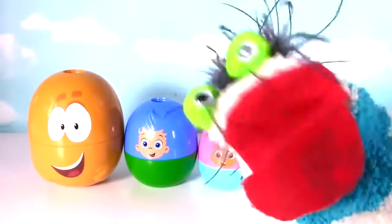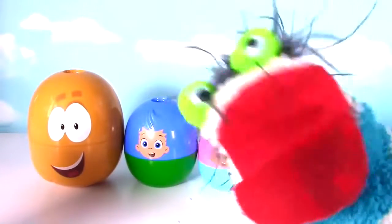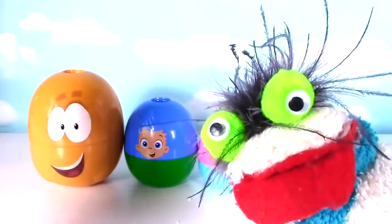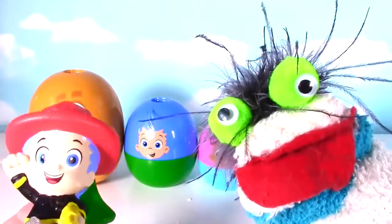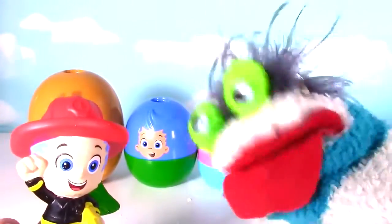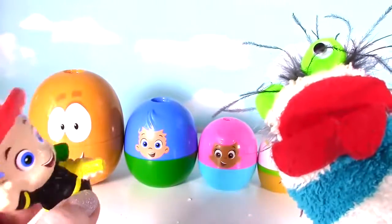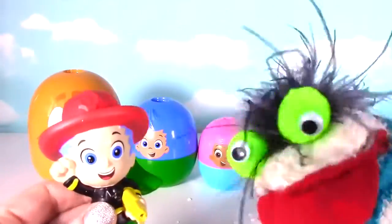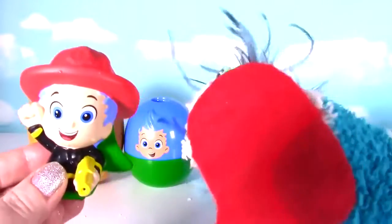Miss Hands, these are super cool! Somebody just sprayed me with water! What, Fizzy? You got sprayed with water? Yeah! I got sprayed again! Oh, sorry about that! Hey, Gil, what are you doing? Did you spray me with water? Yes, I did! I have my spray hose right here! I was trying to spray Molly back there! And Bubble Puppy! Oh, you're out of control! I know! Let's get this Bubble Guppy party started!